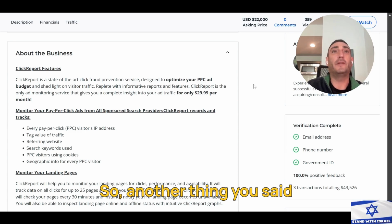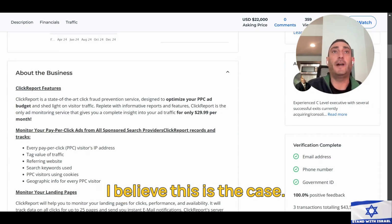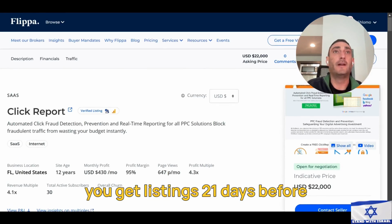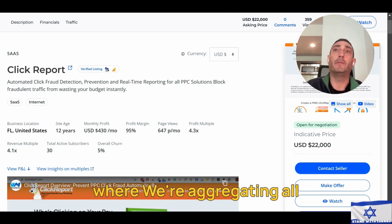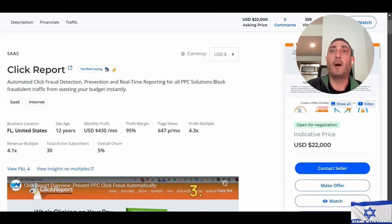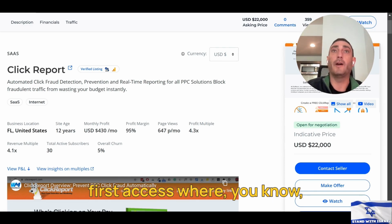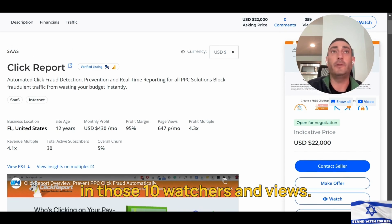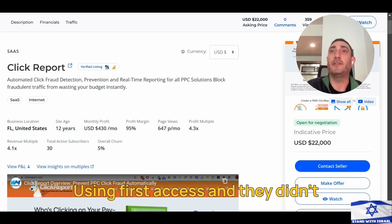So another thing you said previously is the business was 6 days old, which is true for the general market at Flippa. I believe this is the case. I could be wrong, but Flippa has early access where if you're paying a subscription, you get listings 21 days before it goes onto the general market. Currently at DealSlide, you're getting all Flippa deals after they're off of first access and become part of the general market. So this is actually 6 days old plus the 21 days on first access, where it could have some momentum of buyers that have looked at it already that could be included in those 10 watchers and views. And I did actually talk to a friend recently that bought a deal using first access and they didn't let it get to the general market.